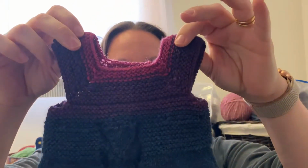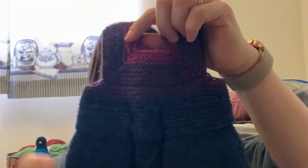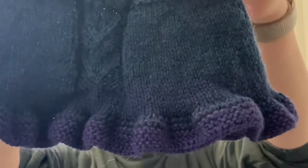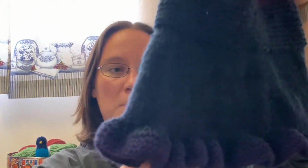Now for my finished object this week, I did finish the Milo vest, which I converted into a dress. Here it is. There are a couple of things, like I said, that I would change if I were to do this again, but I'm pretty pleased with how it came out. I love the little ruffle at the bottom. I only doubled my stitches to get that little bit of a ruffle.